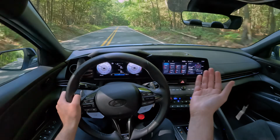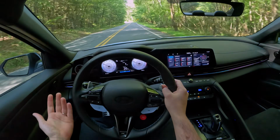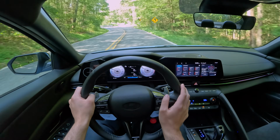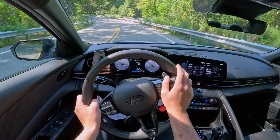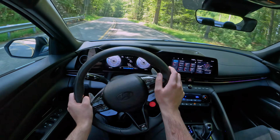Also, ride quality is not punishing. You know, you drive a stiffer car. At the end of the day, it is a performance compact sedan, but it absorbs road imperfections very nicely. There is increased road noise if you compare it to your regular Elantra, but that's totally fine. I can live with that. Wind noise levels aren't bad whatsoever.